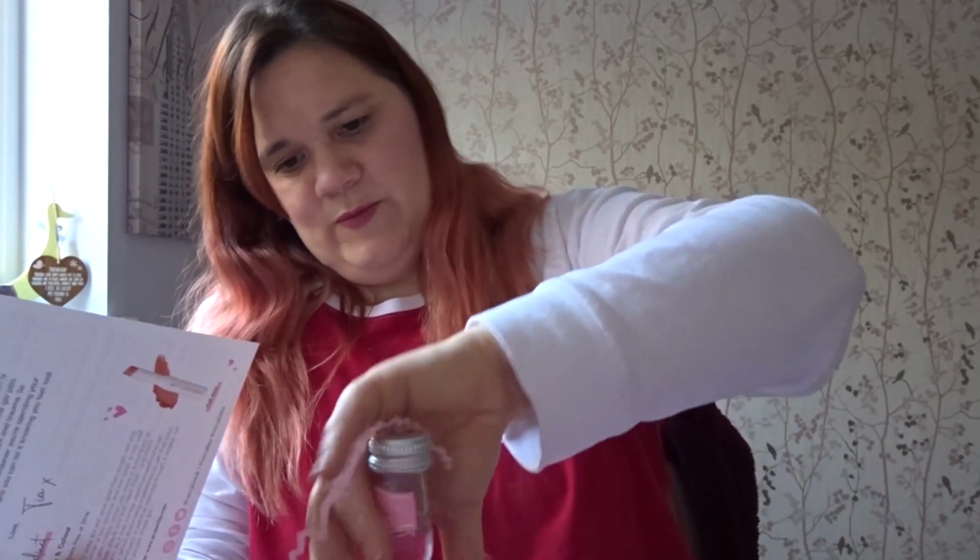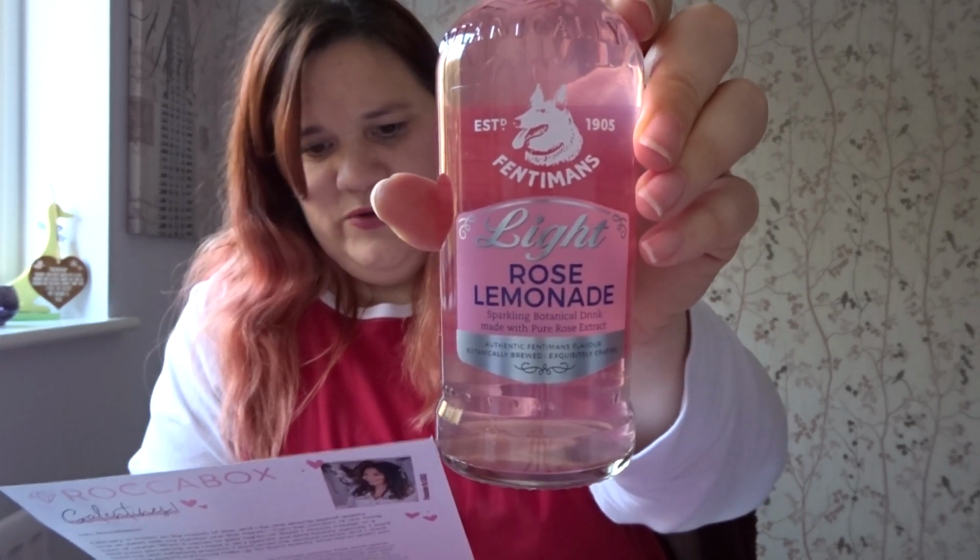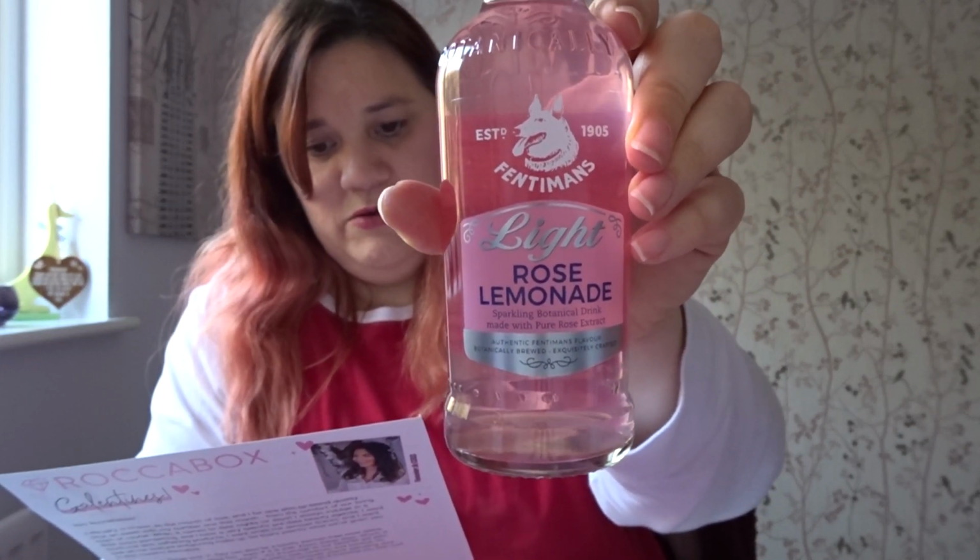Right, so this is what was making the noise. Oh, it's a drink. Light rose lemonade. Very nice. So this is 250 mils. Rose Lemonade Light has been created by adopting the same botanical brewing method Fentimans used to make their original rose lemonade, and includes rose oil from the famous Rose Valley in Kazanlak, Bulgaria. Don't know whether I'm saying that right or not, but there we go.